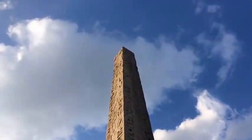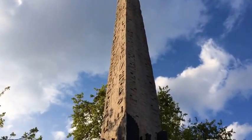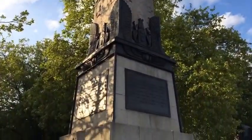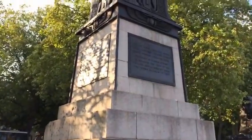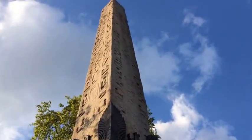That is Cleopatra's Needle. There's one here and one in Paris, I think. Gifts from Egypt. I think Egypt won it back.